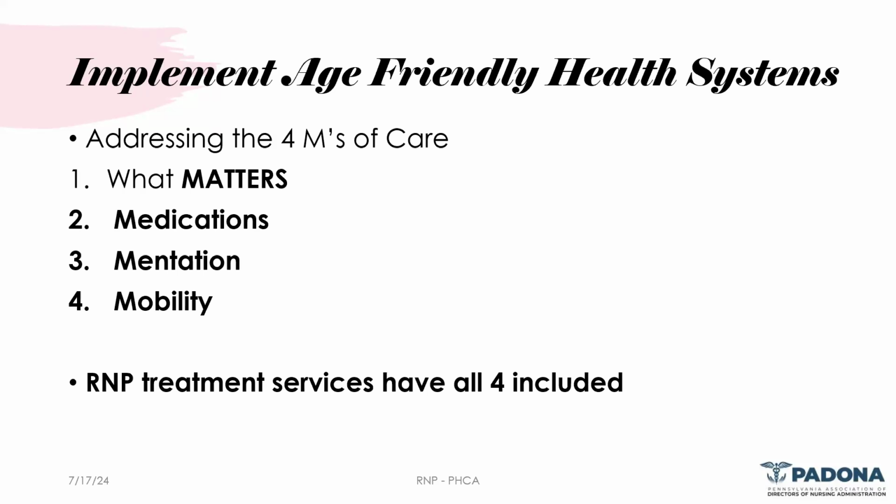Medications we've just talked about. How do we decrease pain meds? How do we decrease antidepressants? How do we make sure that the resident doesn't need these? Mentation: keeping the resident from getting depressed, keeping the resident oriented, not going to the hospital and coming back disoriented, and being a part of their care and their mobility. Everything that looks or sounds like restorative nursing ties back to mobility and self-care.